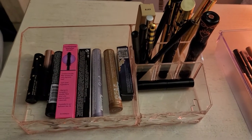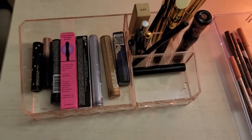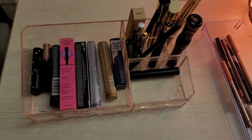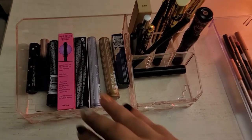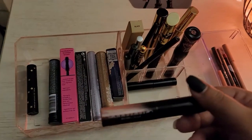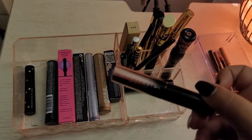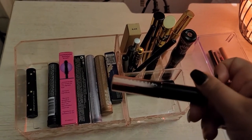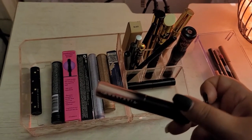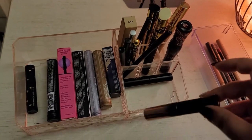Alright, so now let's go with mascara. We'll see what I'm gonna choose for this week. I do have a lot of mascaras that I have open. No, it's not good, but I'm trying to use as much as I can. So I'm gonna choose this one right here because I don't like this one that much. So I'm gonna try and see if I still don't like it. I'm just gonna use it as much as I can these 2 weeks and then declutter it if I still don't like it at the end of these 2 weeks.